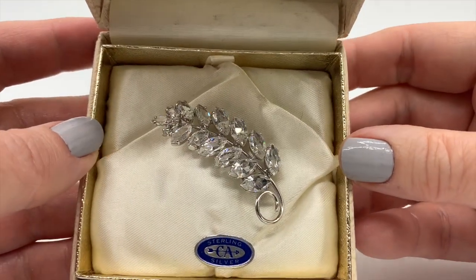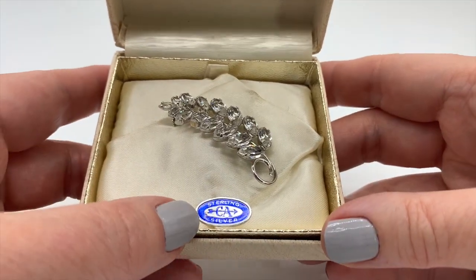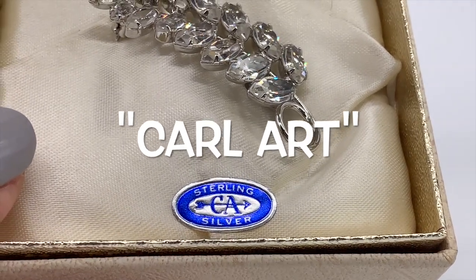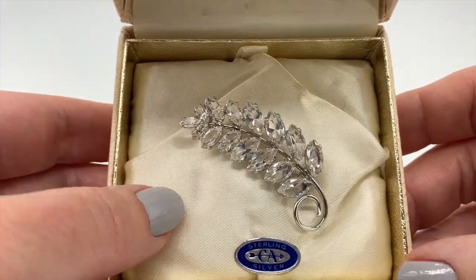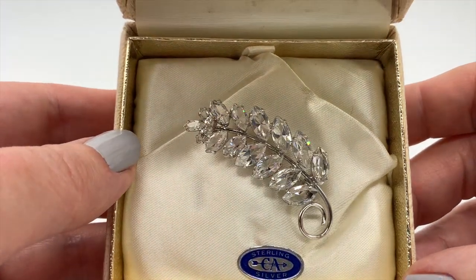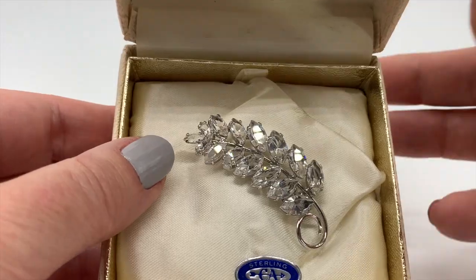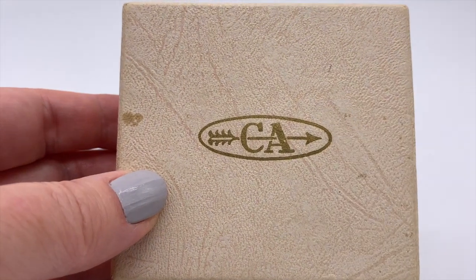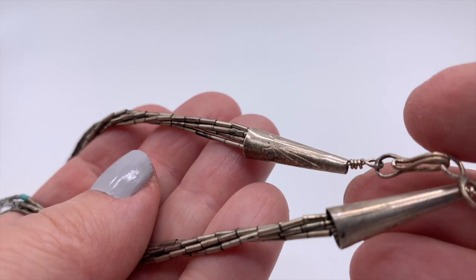How beautiful is this brooch? Isn't that beautiful? This company is called Carl Art. Carl Art was around from the mid-30s to the mid-70s, I believe. And they were based, like many jewelry companies, in Providence, Rhode Island. That was really sort of the capital of jewelry manufacturing in the United States back in the day. This is just so incredibly beautiful. It's in perfect condition. And I don't think this has ever been worn or anything like that. It's always so great to get these in their original boxes too. That's a beautiful pin.